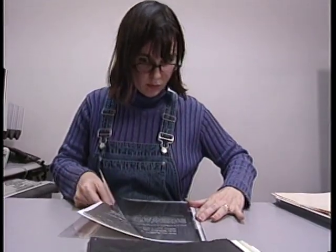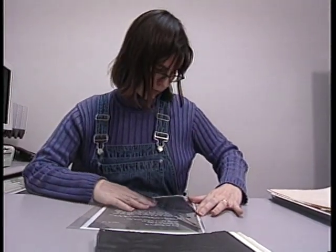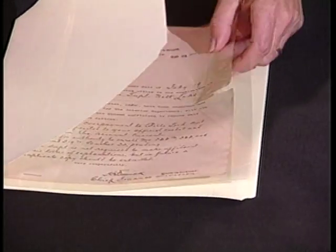Orient the sleeves with sealed sides to the left and bottom of the document in the sleeve. This orientation minimizes the likelihood that fragments will fall from the sleeve and assures protection of the document during handling and housing. The polyester sleeve may then be placed in a folder with its long sealed edge positioned at the bottom of the folder.